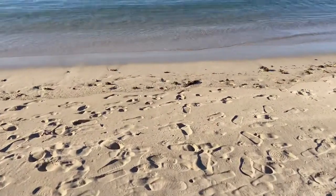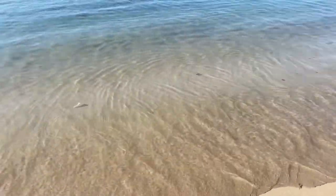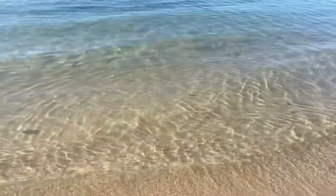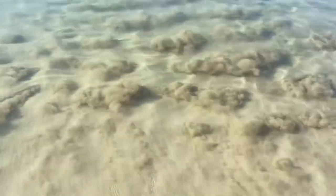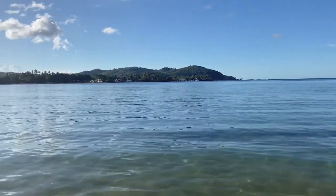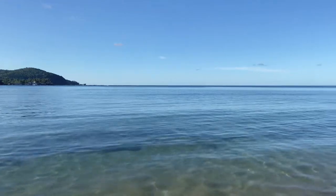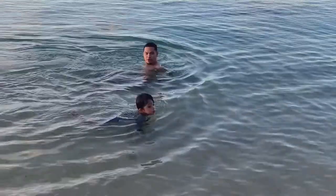This is the beach. So as you can see, very clear on water, and the sand is fine as well. Such a perfect place.